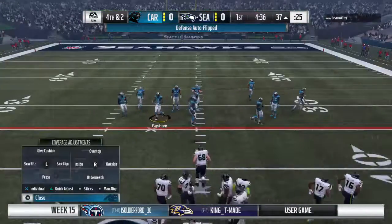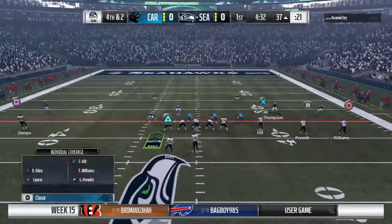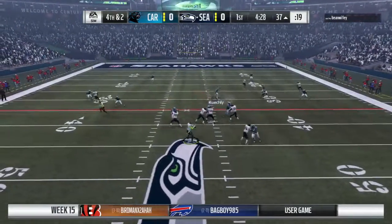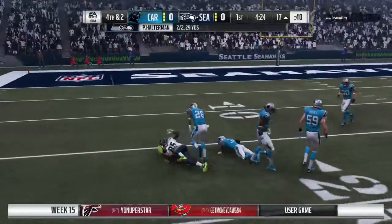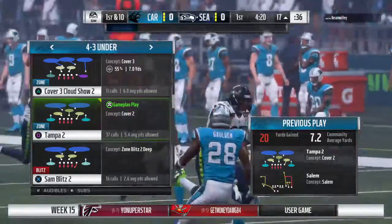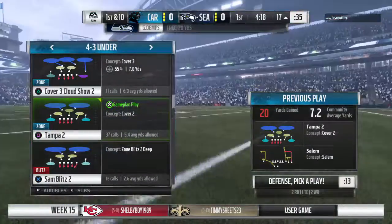And on their first drive, the offense staying out there. They're going to go for it on fourth. Out of the gun, they'll look to throw. And he's got his man on the out route. And they'll wind up getting this one all the way down inside the 20. A big pickup there, 20 yards as they convert on fourth.